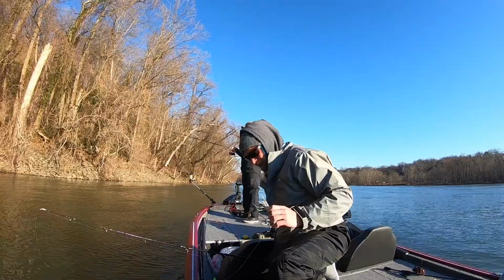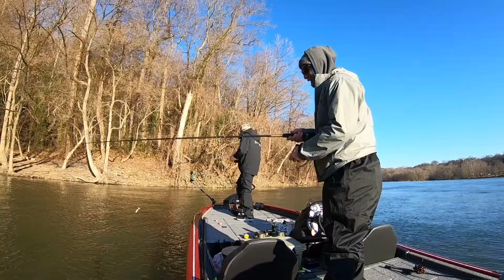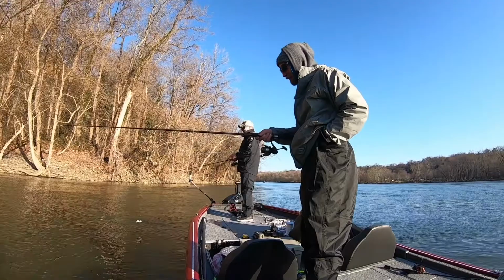I know it's not a striper or a blue cat, but I'll take those guys. I mean, they thump the crap out of your line. They just hit. Gosh, I don't care, man. I'm not picky. I just like catching fish. Right?